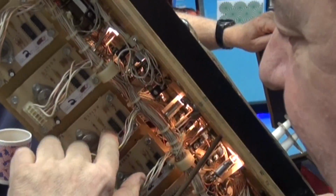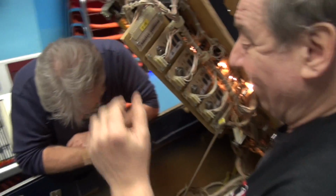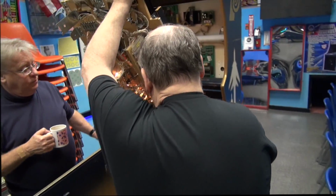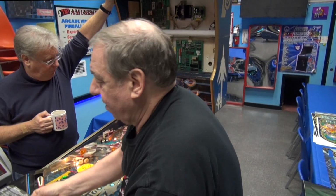Gottlieb figured out how to fix it. That diode, that used to be a diode, that little silver line, you put a jumper wire in, and this capacitor right next to it is flipped. So if your pop bumper board has that silver wire, you don't have to do anything. But if there's still a diode in there, you can put that silver wire in, and you can take this and flip that capacitor, and you will bulletproof your machine forever and ever. Aren't I great? I'm full of great tips.